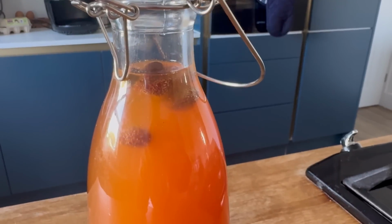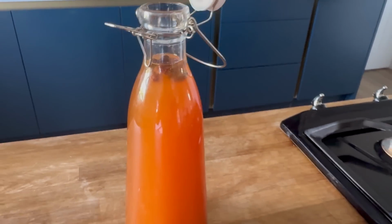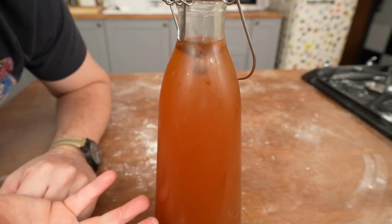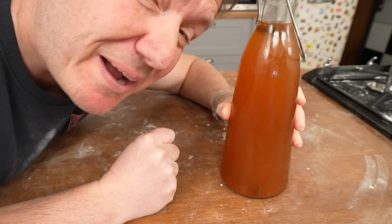Look. Oh, my word. That's actually really, really cool. And there it is. It's being lifted up where that's brewed and developed the gases. I'm really excited to try this. We'll have it with our donuts. I'll stick it back in the fridge.